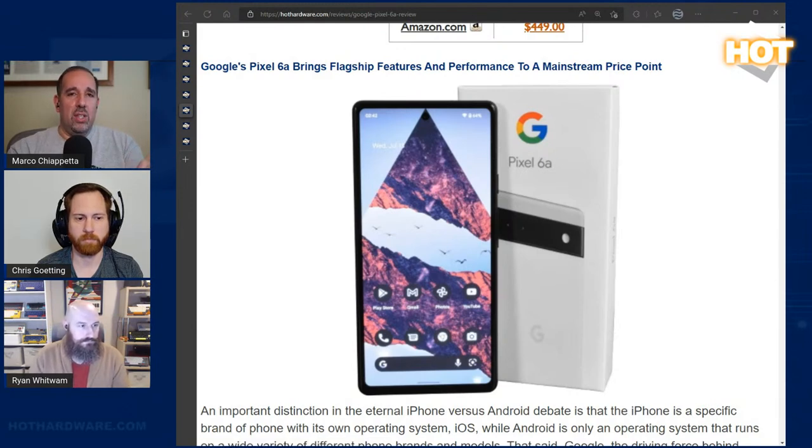Ryan, have you seen this device in hand? I sure have. I've got one right here. There you go. So what do you think? I think it's a very good phone, especially for the price. It has the same Tensor SoC that debuted in the 6 and 6 Pro late last year. And it's hundreds of dollars less. I think it's $450 and the Pixel 6 starts at $600. You get most of the value, I think, stepping down to the 6a.